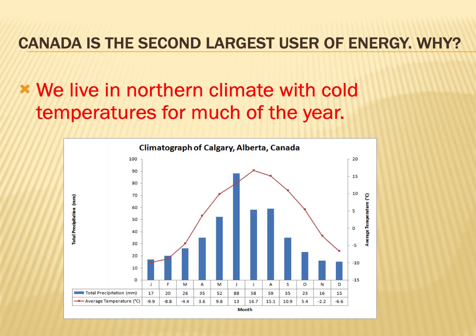So we live in a very northern climate, and it's cold here much of the year. With the exception of the summer months when it gets a little bit warmer and we can enjoy those nice warm 30-degree days, there is a good chunk of the year where we need to heat our homes.